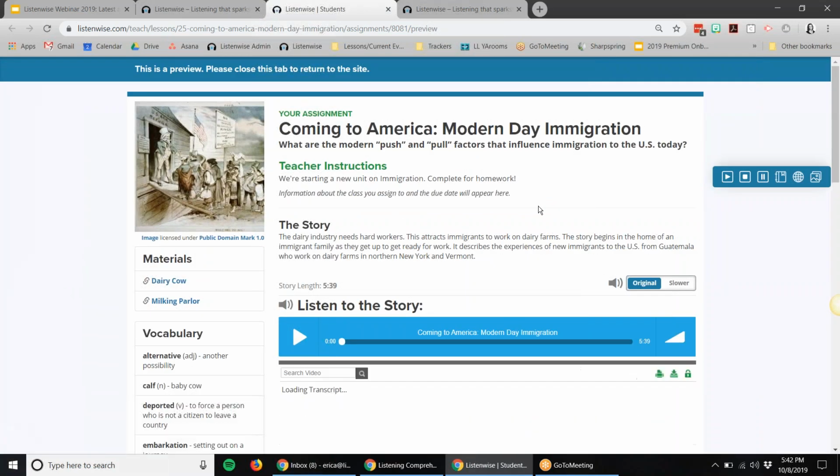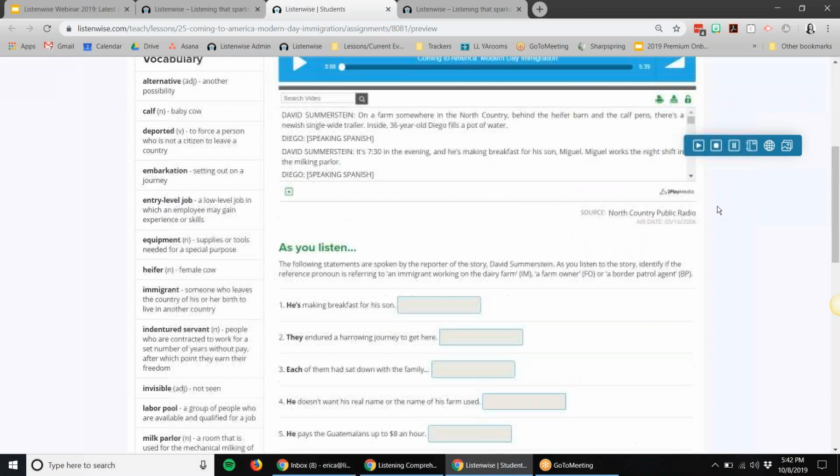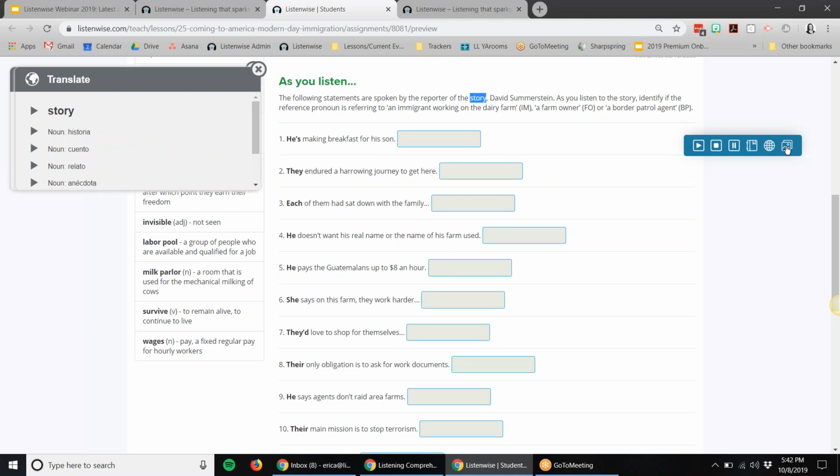So if we pop this open from this page, this is what student assignments look like. Again, here's the Texthelp toolbar. It actually moves around the screen, but again, functionality remains the same. Students can still highlight text, click play, the following statements are spoken, or highlight a single word, get that dictionary definition, Spanish translation, or the picture dictionary.